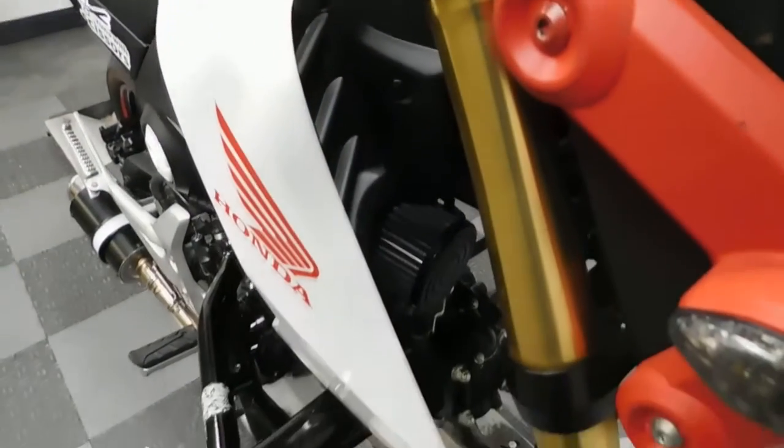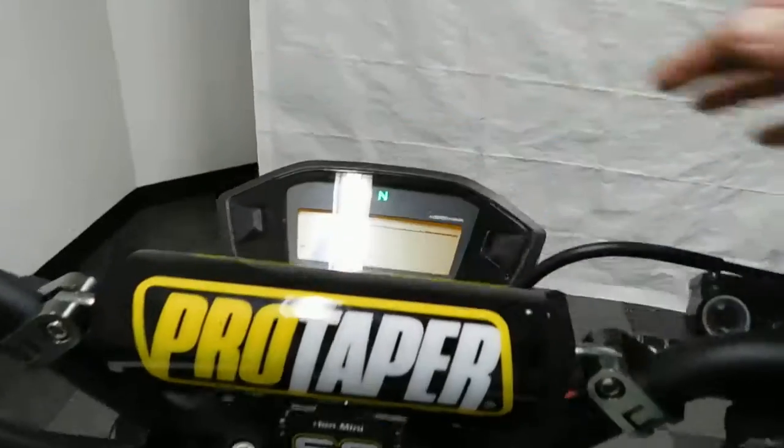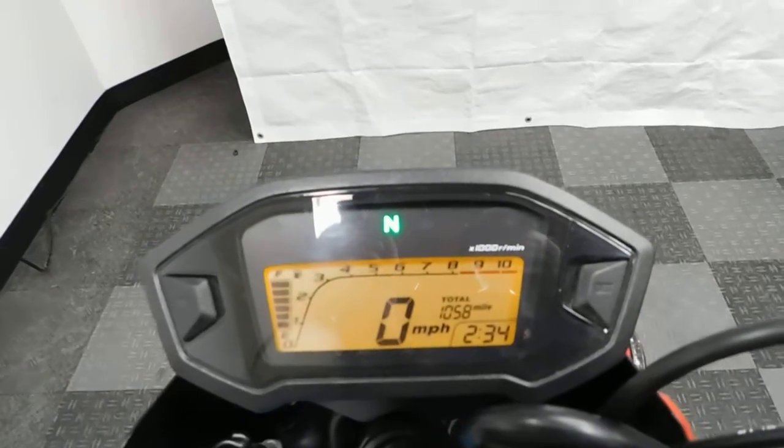Bike also has pod filters. $1,058 is what's on it.